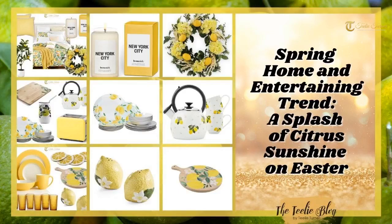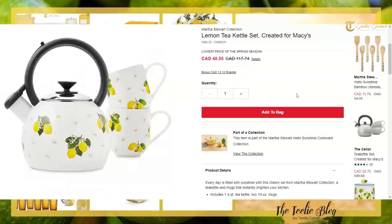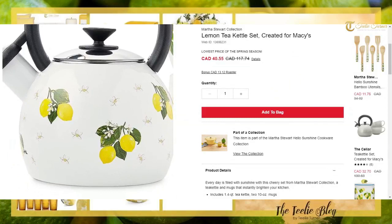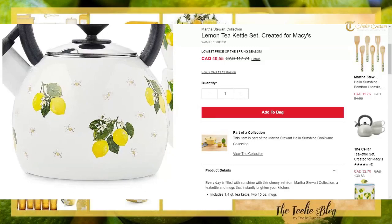And we're going to look at that tea kettle that you liked. Would you like to tell the audience about it? No, go ahead. I haven't really studied it, so go ahead and tell them about it. Okay, so first, of course, we have the beautiful design. I'll try to make it a little bit bigger for everybody on their screen. But you have all of the lemons with the flowers and the leaves. I think it goes really nice with the color.